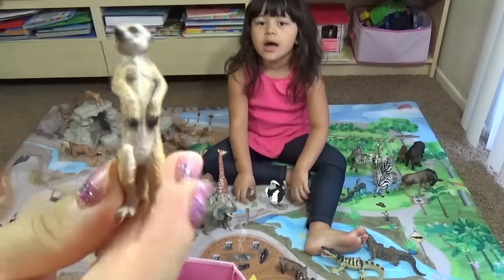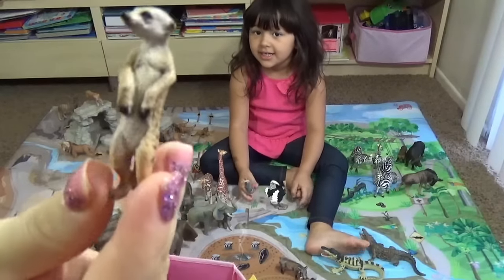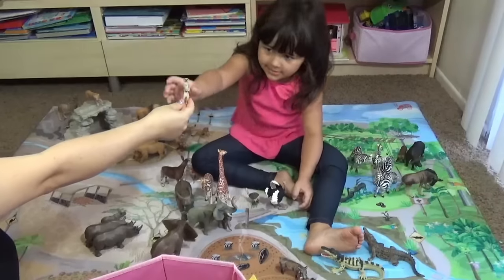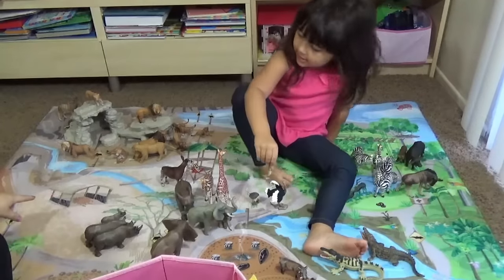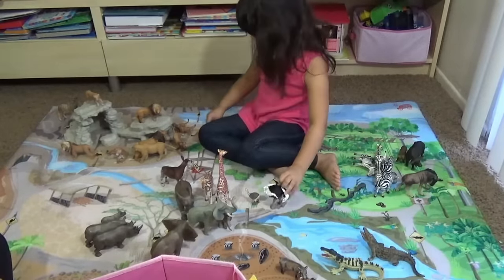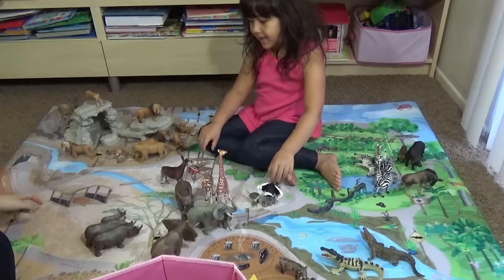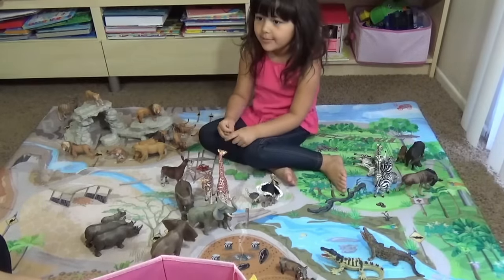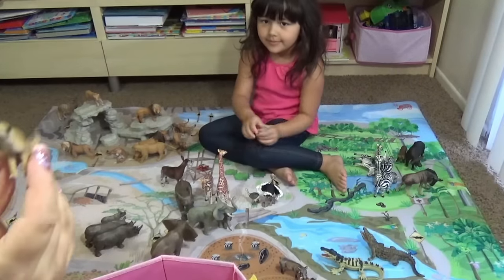Who is this, Lily? Meerkat. Yes, it's a meerkat. So that's Timon. Okay. Timon. So I think you can put them more in the drier land, because they live in the savannah. Yeah, but Timon and Pumbaa. You can put it here somewhere. Timon's gonna meet Pumbaa. Okay. He's going to meet Pumbaa.